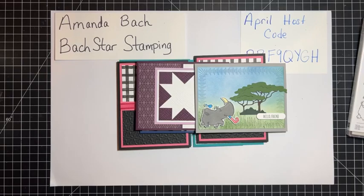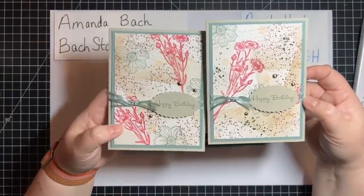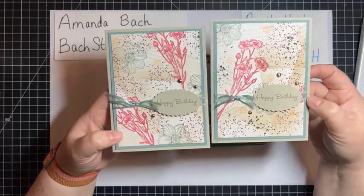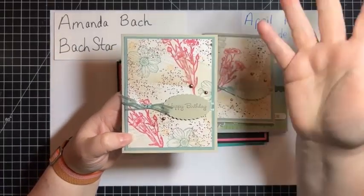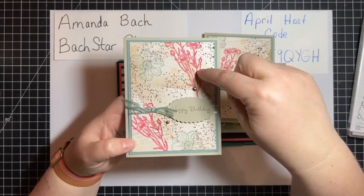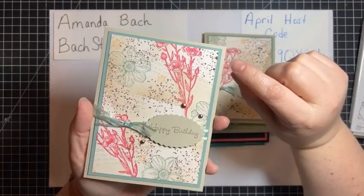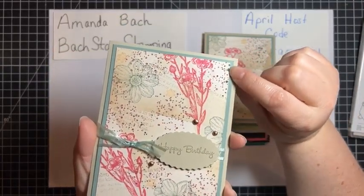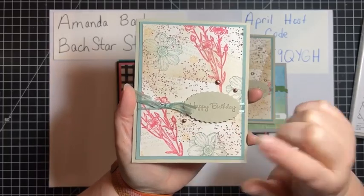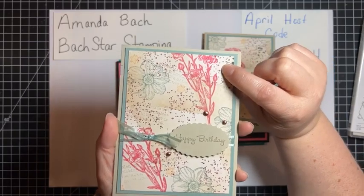All right, and today I was just sitting here making some cards, and I thought, you know what, I'm going to create my own background, so I did. What I did was I took a bunch of colors that will be leaving us, the 2021 through 23 In Colors. We've got Polished Pink, Soft Succulent, Evening Evergreen, Pale Papaya, and some Fresh Freesia, which is actually carrying over, so yay.